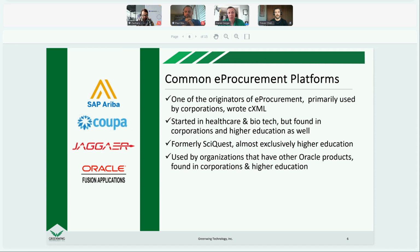Common eProcurement platforms. Number one is Ariba. They're the grandfather of the whole industry. As I mentioned, they started in 1995, and they were successful enough to make it out of the .com explosion in 2001 and were eventually bought by SAP in 2010. They typically go after public, large Fortune 2000 companies that can afford a $1 million budget.